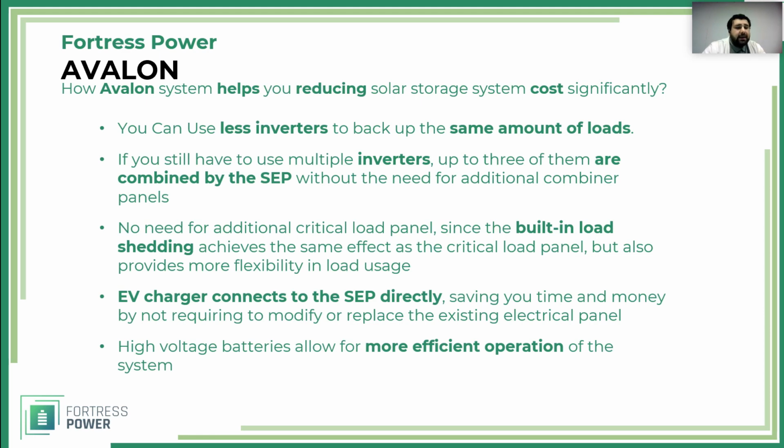Then no need for additional critical load panel, since the built-in load shedding achieves the same effect as the critical load panel, but also provides more flexibility in load usage. Recall, with the load shedding, the very least that you can do is to achieve the effect of a critical load panel. And then, on top of that, in most cases, you can have even more circuits wired to it to achieve more flexibility in which loads get power and which ones don't, and in what conditions they don't get power.